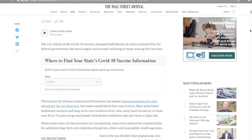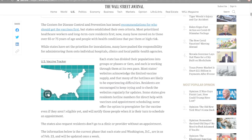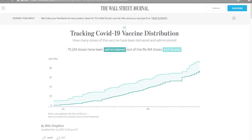So let's scroll down because there's a few things you should see about what this website offers. For one thing, it offers a U.S. vaccine tracker. This is only for the U.S. I've opened up a separate page just so we can get a quick glimpse on it.